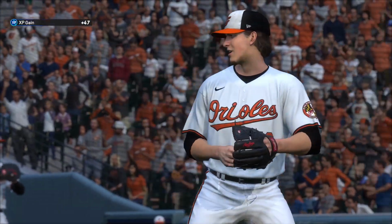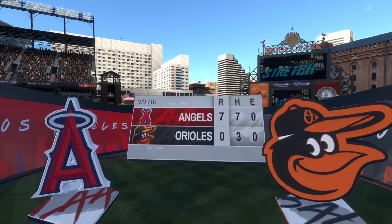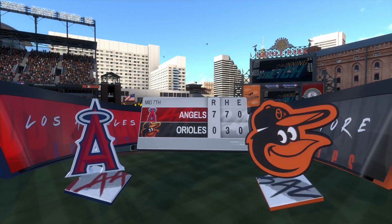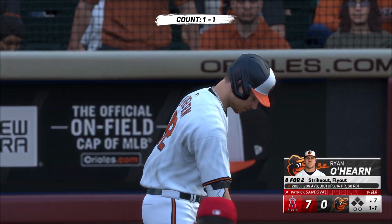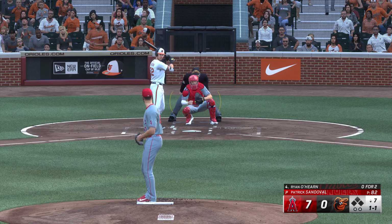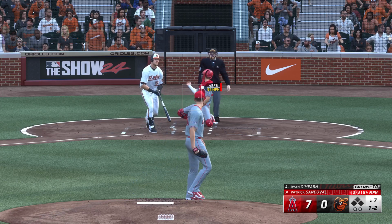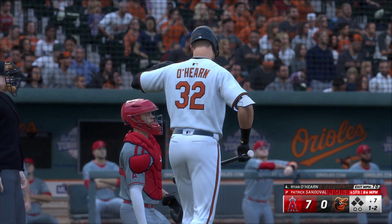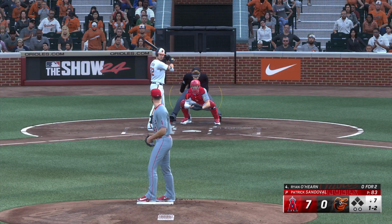So we take a break. Nothing doing for the offense that time. Seventh inning stretch time. It's the Angels 7 and the Orioles nothing. Back here in Baltimore, set for the last half of the seventh. Here's the Oriole cleanup hitter, Ryan O'Hearn. This lineup is having a tough time finding a good rhythm at the plate. Their swings are disjointed, which tells me they're having issues with pitch recognition.